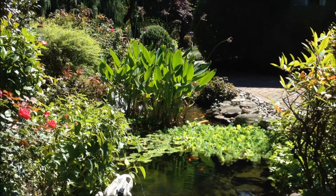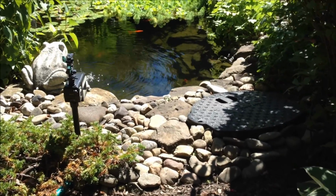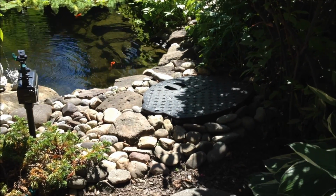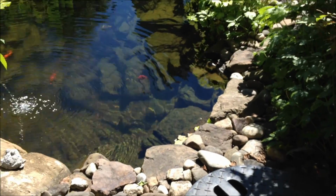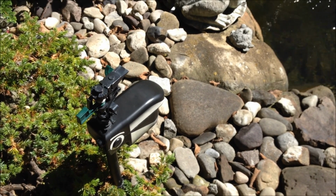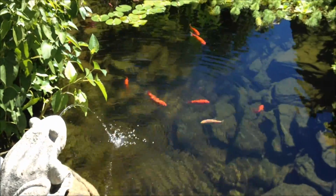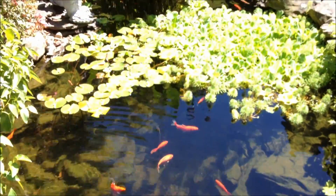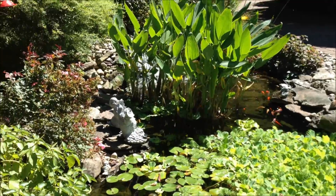Here's the back end of the pond. We have a Savio skimmer. Usually I have that covered over with a flower pot or something because it is kind of ugly, the skimmer. It's not the prettiest thing to look at. And then we have that scarecrow motion sensor to keep the herons away and any raccoons or foxes or anything that might bother the fish. So those plants have gotten so big you can't even really see the waterfall from this angle.